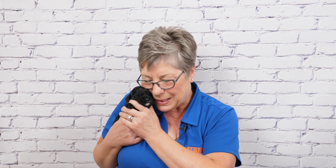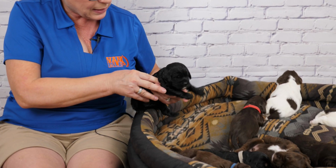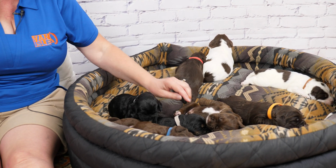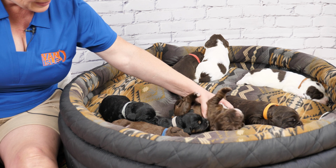And Light Blue is weighing in at 930 grams. And she is probably the most quiet and calm puppy in this litter. She's just a real sweetheart. And last but not least is our upside down fellow here, Mr. Black Collar. And he's a chocolate, and he has quite a lot of white markings on him.